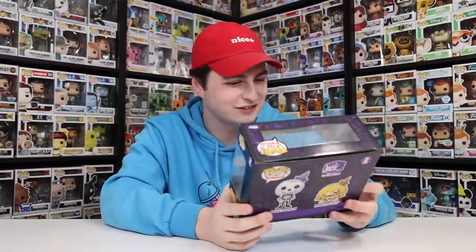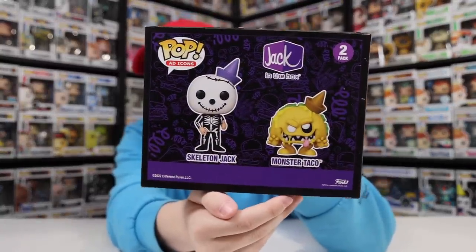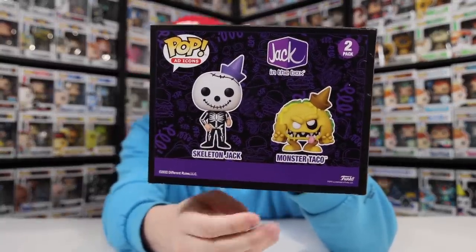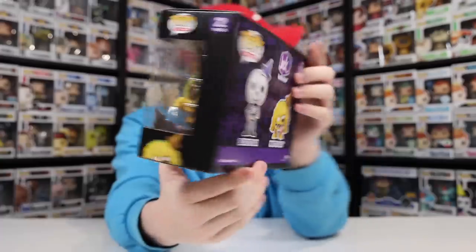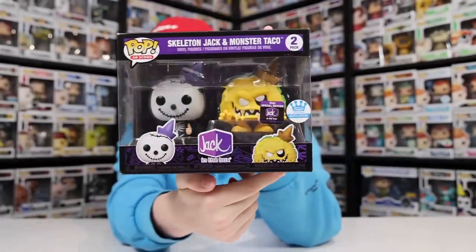Yeah, I would think so. But yeah, I am just loving this thing. Like, the Monster Taco being a completely new character, and then Jack, I mean, he just looks great. Oh, and also, I do want to point out the box a little bit, because the purple and black on this thing, I don't know, there's just something about it that doesn't look like a normal pop box, and maybe it's because there isn't any white on this, it's just completely black all the way around, which really stands out on the shelf.